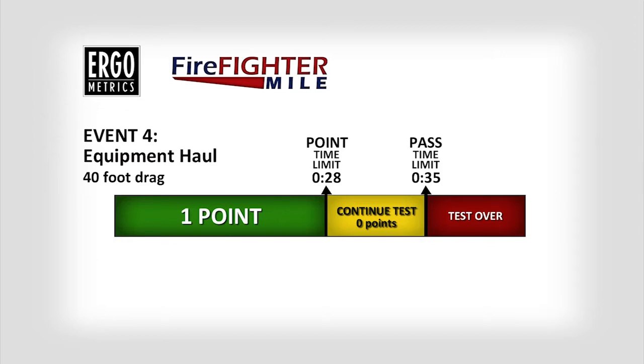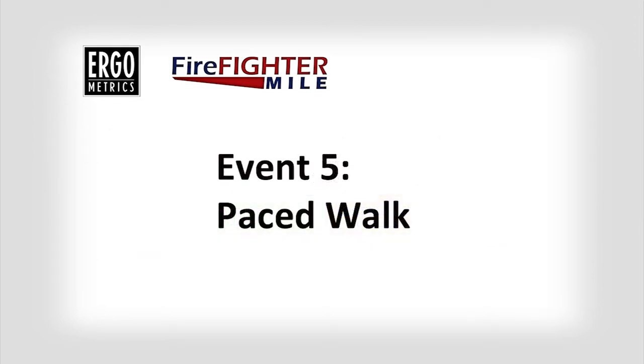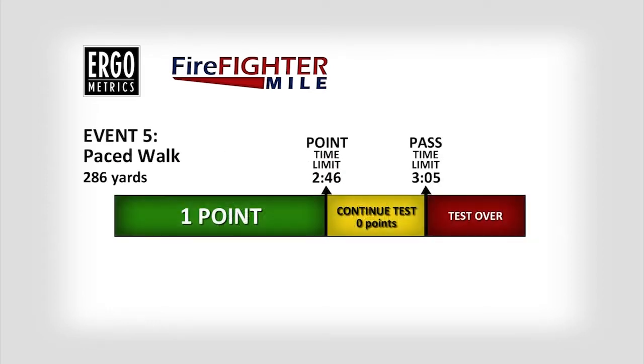After the equipment hall, you will be taken to the second paced walk, this time for a shorter distance, 286 yards. The same rules and warnings from the first paced walk apply. To earn the point for the second paced walk, you must finish within 2 minutes and 46 seconds. If you don't finish in time for the point, you'll have 19 more seconds to pass and continue your test. If you don't finish by the 3-minute and 5-second pass time limit, time will be called and your test will be over.